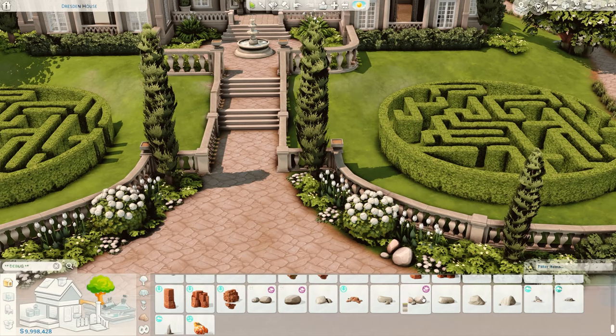So I use obviously a lot of Felix, because Felix has the most amazing historical, European architecture. It's hard for me to pick a favorite custom content creator, but Felix is definitely up there just because his content is so beautiful and so realistic looking. It's amazing. It's mind-boggling. It literally makes it look like you're playing a completely different game. It doesn't even look like The Sims 4.